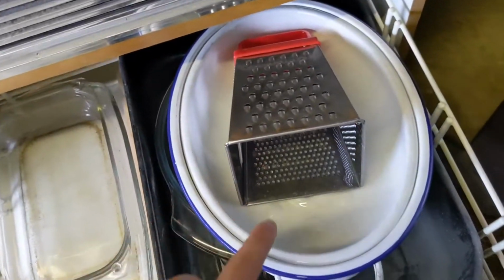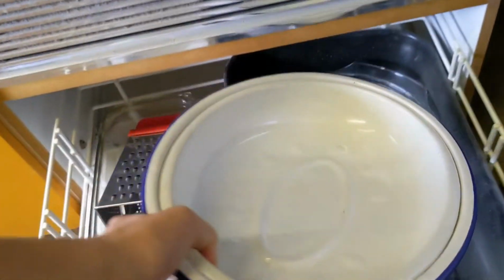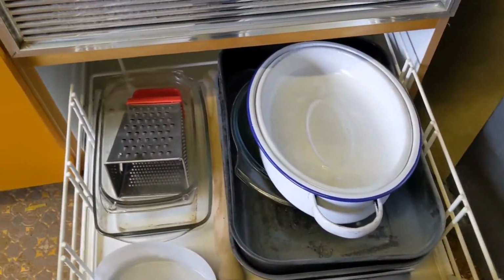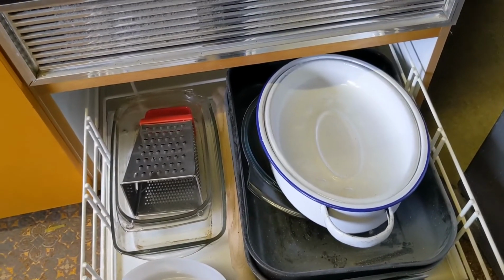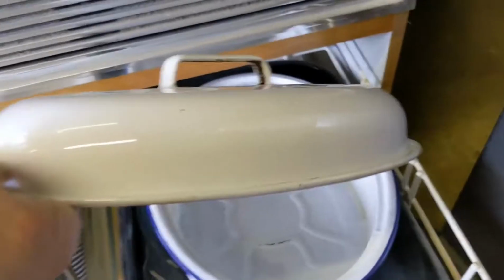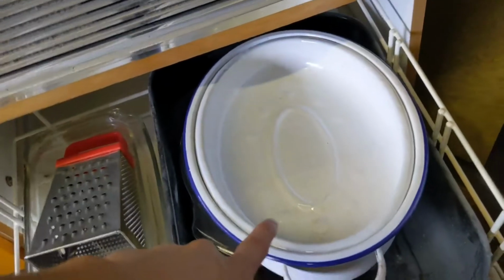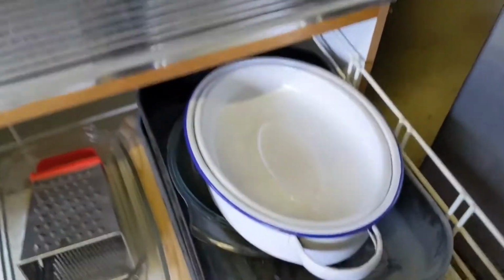Got a few graters, and then this is amazing. We use this to cook our chicken in. It keeps it so juicy, and also we cook pork and everything in there as well, because it just stops the fat from splashing in the oven, and it keeps the oven nice and tidy because it's got a lid. So I recommend buying one of these, and I will try and link one below that's really similar because I have seen them about.